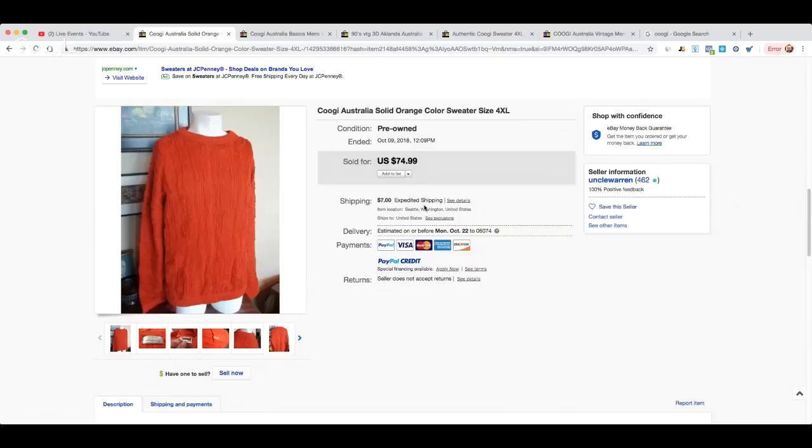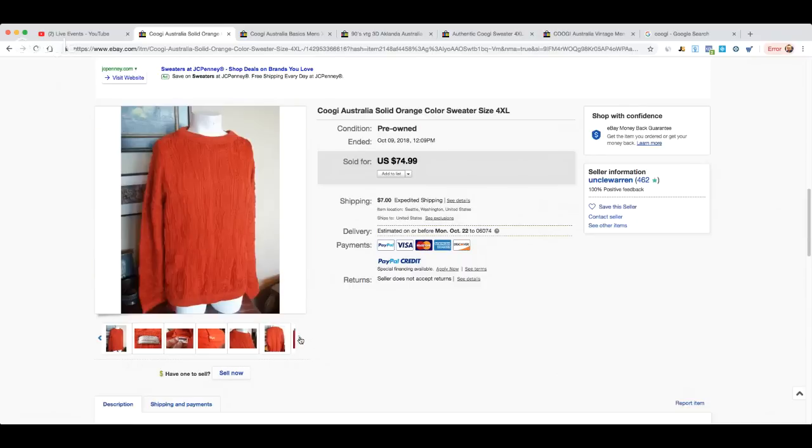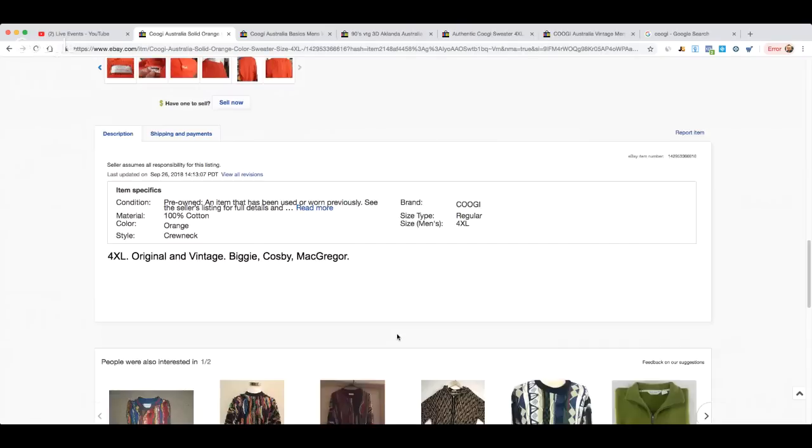$74.99 only, right? I mean, you can go to the thrift store and probably get something like this for sub $10 and ship it for $6 or $7, pay $10, $12 in fees and still make a really nice profit of like $30, $35. So that's a really nice little sale right there. There's the tag, 4 extra large. Bigger, the better when it comes to selling clothing. I cannot say that enough.